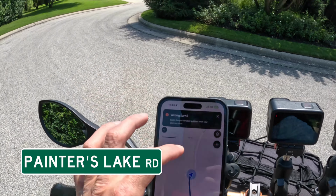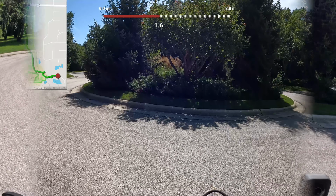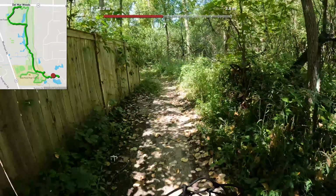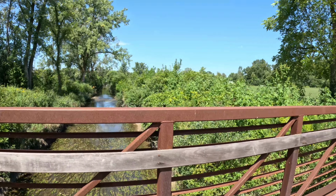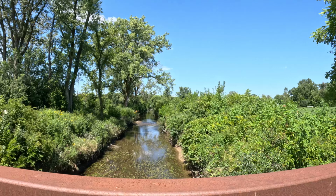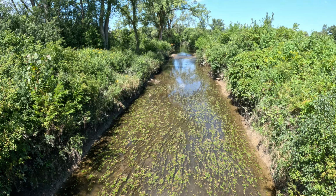It looks like it comes right out here. I'll show you guys what the name of this street is. Comes right out here. It looks like a court. Well, that was definitely a little more adventurous than anticipated, but we made our way back without issue. This is the middle fork of the North Branch of the Chicago River.